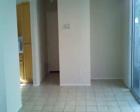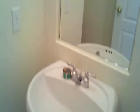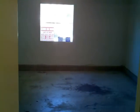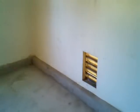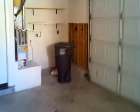So here's the dining area, and there's a half bath. It's lovely, isn't it? Just lovely. Here's your attached 2-car garage. The water heater, forced air unit, washer dryer hookups. Got room for full-size washer dryer. And of course, 2-car garage.